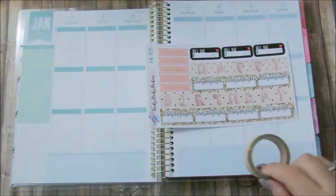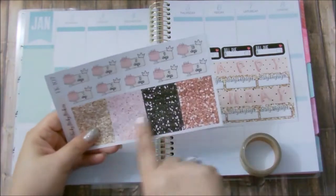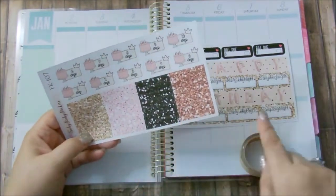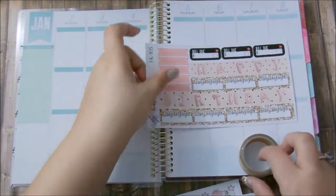I'm going to lay down the washi. I am also going to lay down the headers, which are going to be my glitter headers. I think that is it. And once I do all that, I'll be right back.